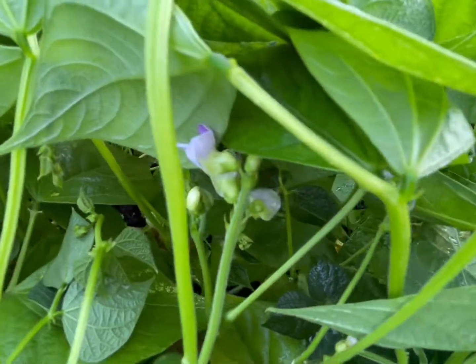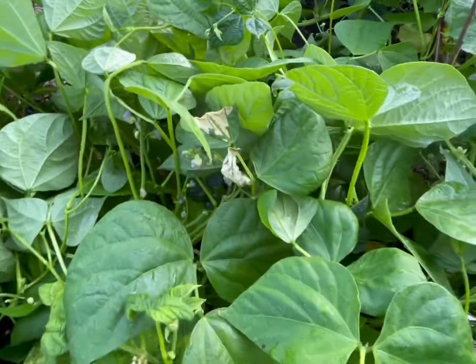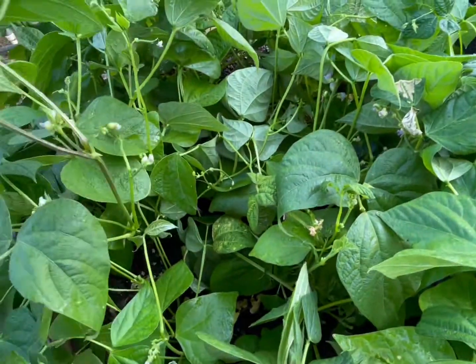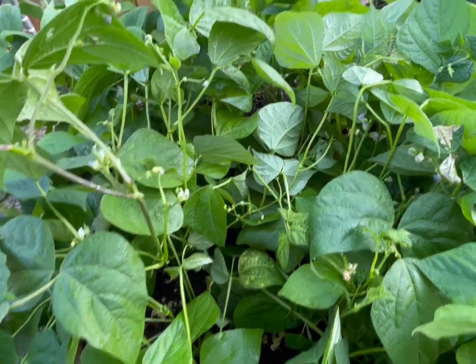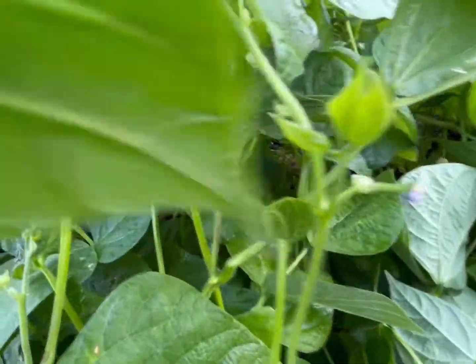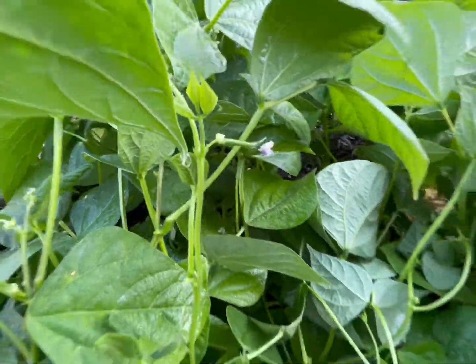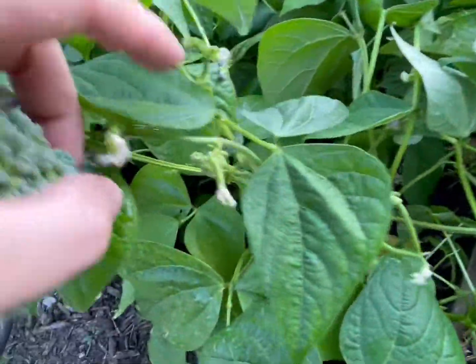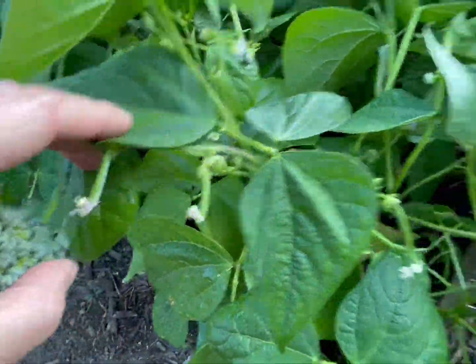I do some purple beans as well. They turn green when you cook them, but they're good. Beans are great for your garden as far as succession sowing because they will fix nitrogen back into the soil. But yep, so there are little baby green beans.